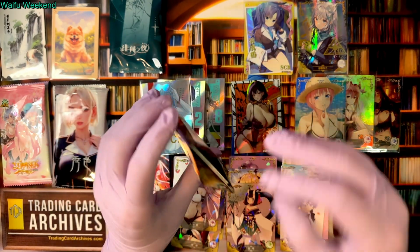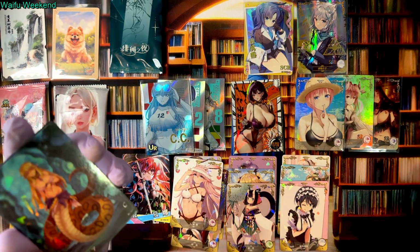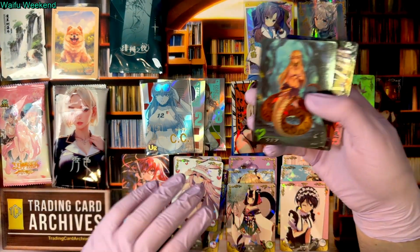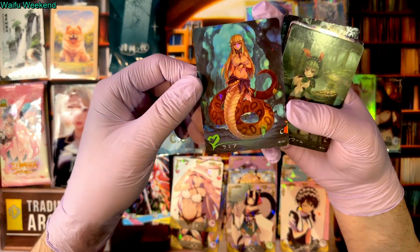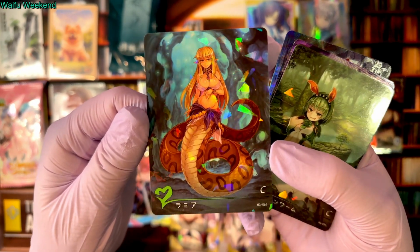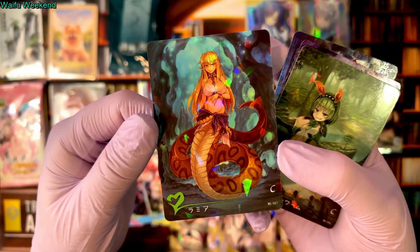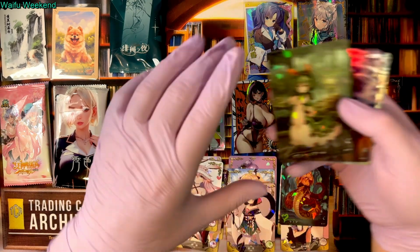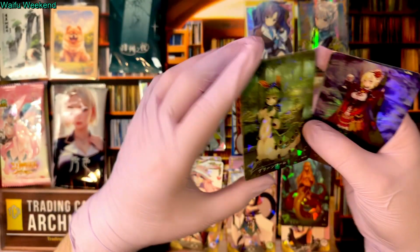So this is Monster Girl Encyclopedia. Now these are Japanese cards, not Chinese. So they're going to have a different rarity system. These C's here are the commons. And what Monster Girl is, it's waifu cards where the ladies are sort of mixed with some kind of animal, and usually some sort of monster, right? And so this one here, obviously it's like a snake centaur mix. Here's a very cute little caterpillar. That's super cute.